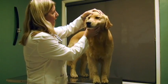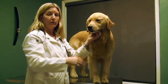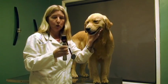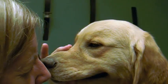Then I'll move on to look at their eyes. I'll make sure they look healthy and bright and shiny, and there's no discharge, and there's no sign of cataracts. And again, sometimes we may use specialized instruments like an ophthalmoscope to look into the back of the eyes and make sure that everything looks fine back there.